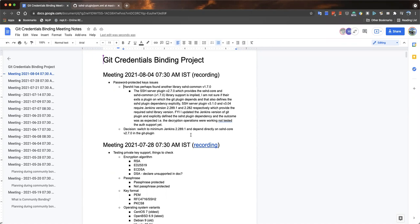We may be able to, but I don't know what that will do on a Jenkins 2.263.1 when the Git plugin wants to load SSHD core 2.7.0, but Jenkins has already loaded 1.7.0 of the SSHD core plugin because of the built-in SSHD plugin that's using SSHD core 1.7.0. Okay. So I would expect Jenkins will say, I've already loaded SSHD core. I refuse to load another one. And then we'll be stuck because the Git plugin won't be able to find the APIs it needs that are only available with newer than 1.7.0.